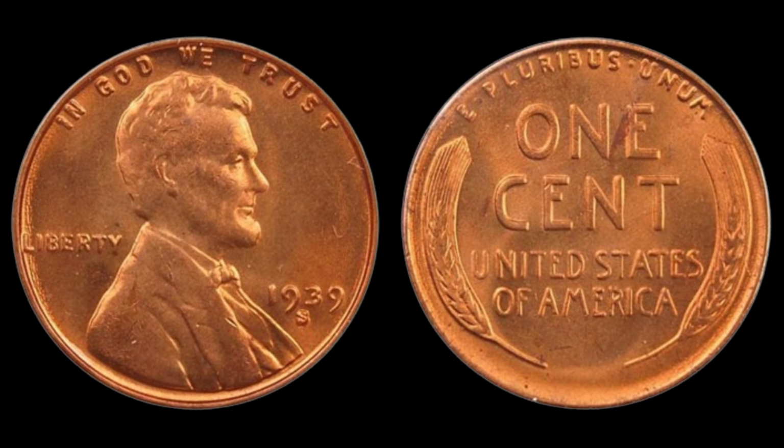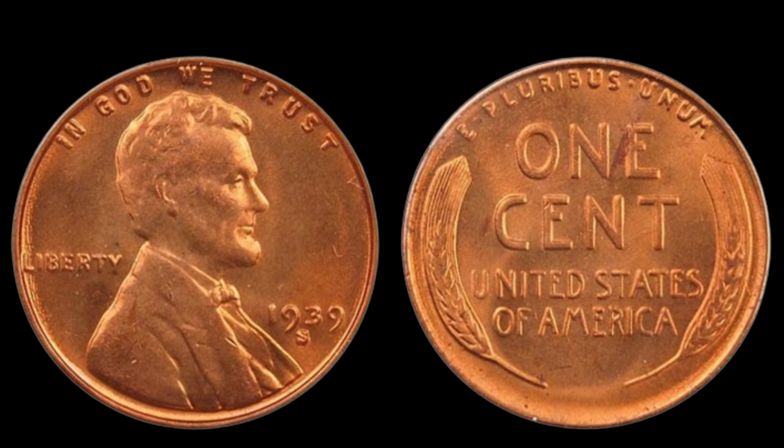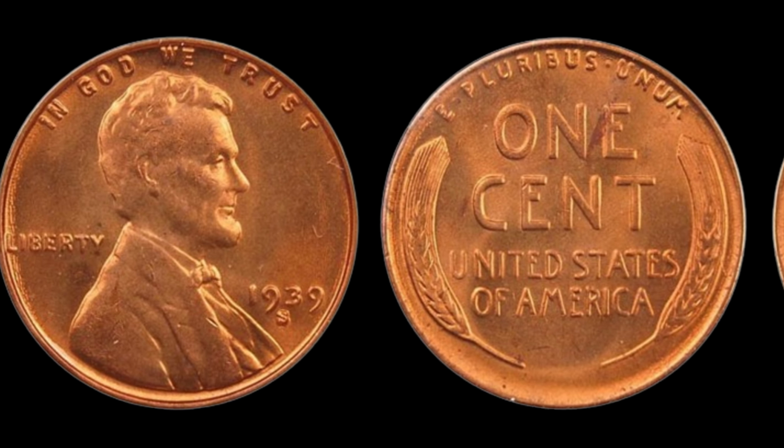And as more and more collectors compete to add one of these rare coins to their collection, the price just keeps going up. But it's not just collectors who are driving up the value of the 1939 S mint mark Lincoln penny. The coin's historical significance also plays a role in its worth.